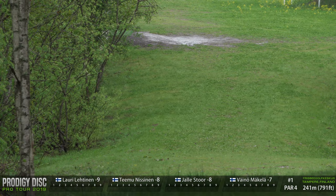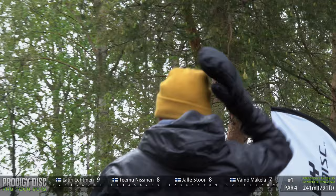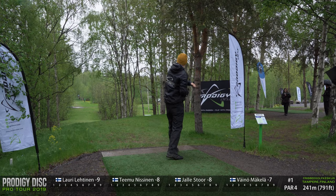As we're watching Lauri here, it looks like he's going with some type of fairway driver, and just kind of clips something on that left-hand side. We mentioned this during the first video, but any white stake that you see out there is out of bounds, as we're watching Teemu Nissinen get up there. He is one of the best left-handed players in the world.